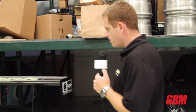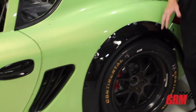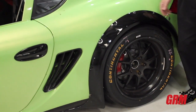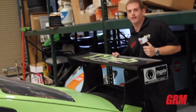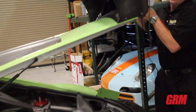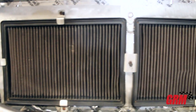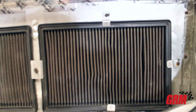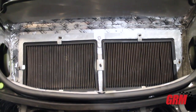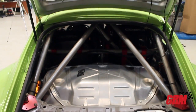Live and learn. Wide fender flares for the wider tires, which are substantially wider than a regular car, and a little bit of BGB ingenuity in the back of the car, trying to make it breathe like a 911. These are not stock air filters that you would find in a Porsche, much more of a Dodge van or a truck or something. But there's a lot of ingenuity and R&D that had gone into this car.